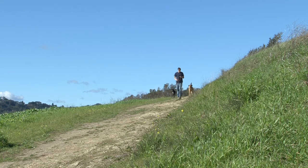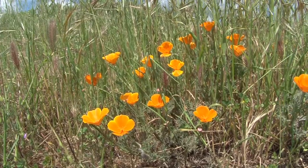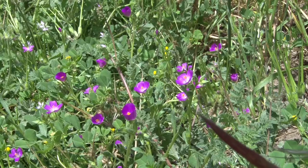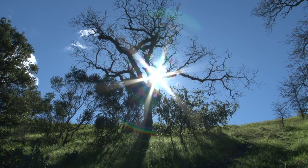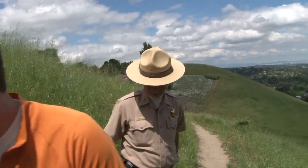What else? Great spot for wildflowers. A lot of unique wildflowers grow here that don't grow anywhere else. We've got a lot of water courses, intermittent streams, and a lot of little waterfalls. Great dark bay canyons with bays and ferns, all sorts of stuff down there. All right, let's start walking again. Gotta get the blood pressure up. Let's go.